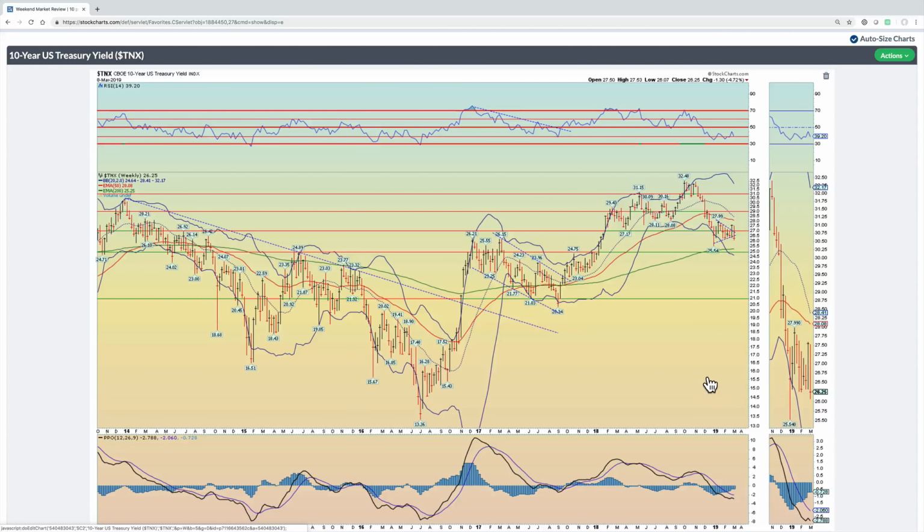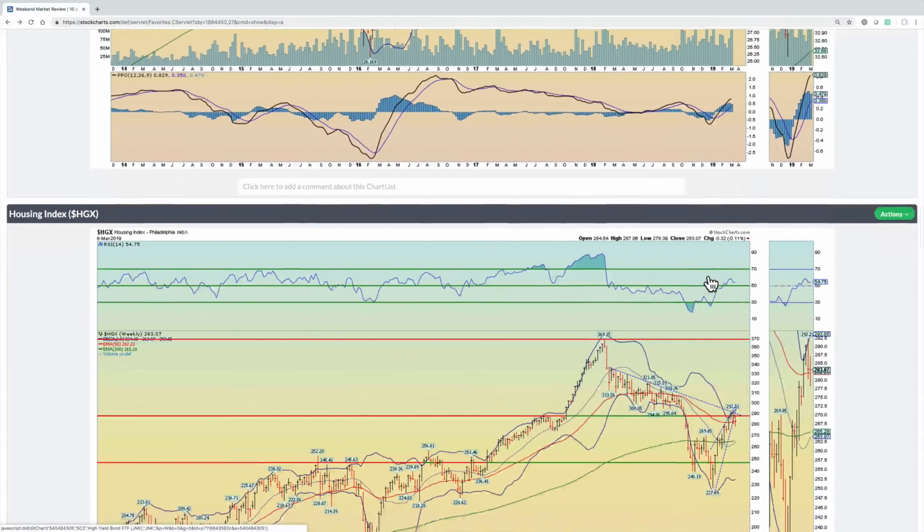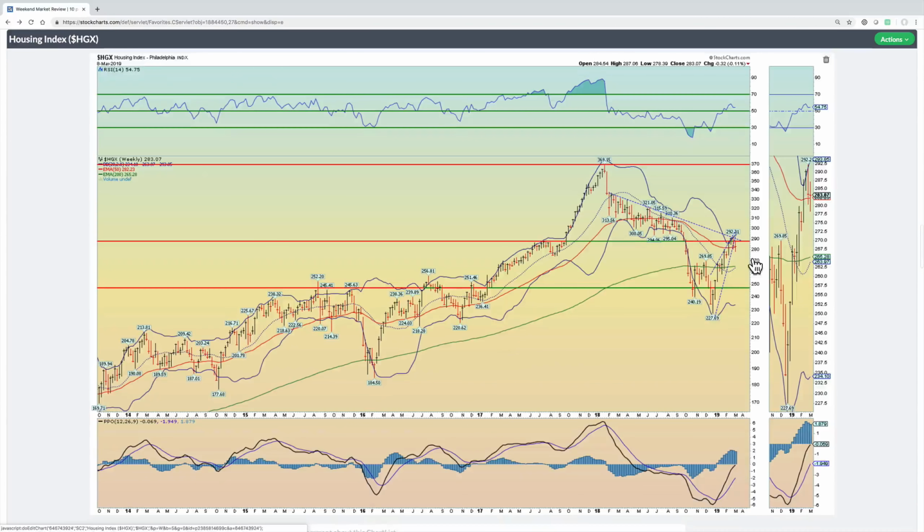And my hunch is the bounce starts around the 34.75 area, and does it bounce towards 35.25, find resistance and move lower, or does it expand this range and begin a renewed uptrend? We'll see. Here's the housing index.